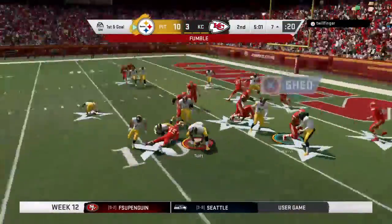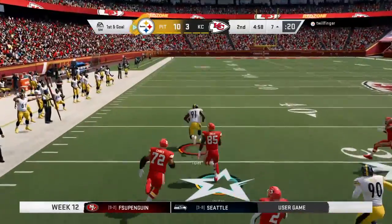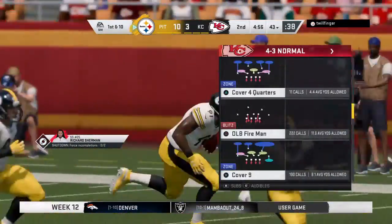Mahomes hit. He lost the football, and it's picked up by the Steelers. The Red Sea parts, and there he goes. And a great return as he takes us up just shy of the 45.